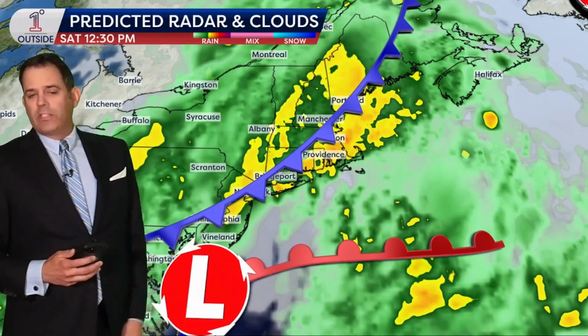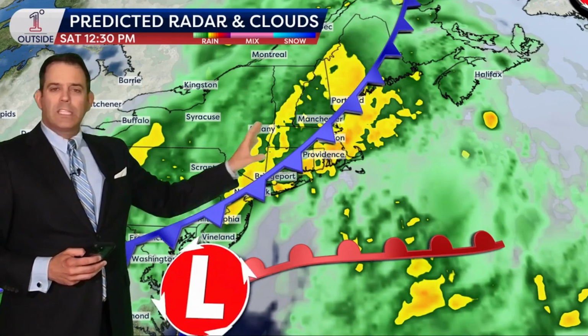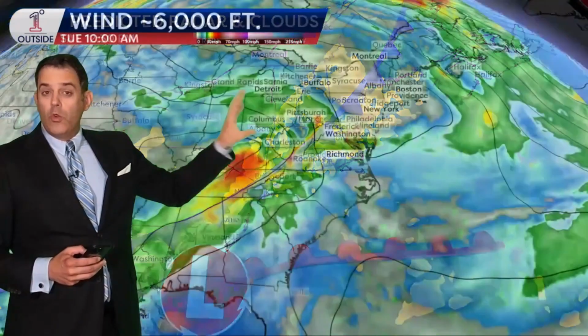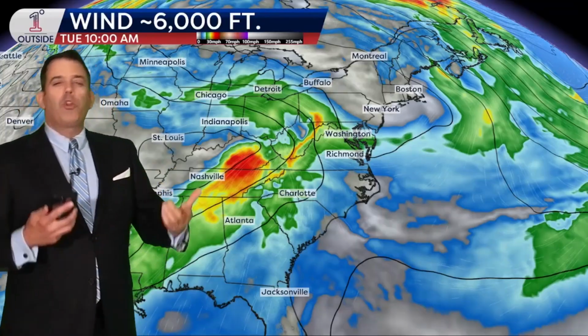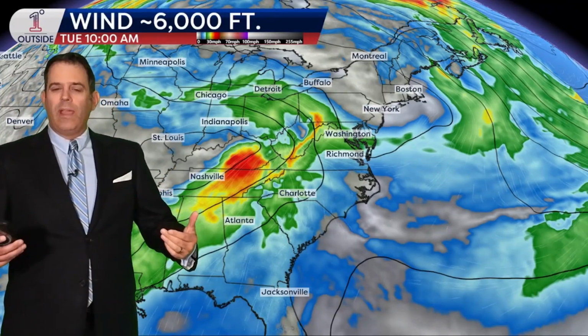I would still put this at about a 50-50 chance that we get a well-developed storm center traveling along a front over southern New England. It's possible that the front slows enough that you'd get this kind of rain focused in northern New England, but southern New England would end up with more frequent showers and thunderstorms and downpours that would crop up, but not necessarily as focused.